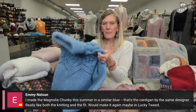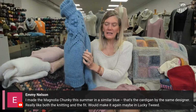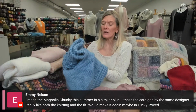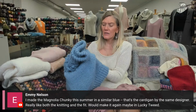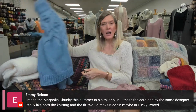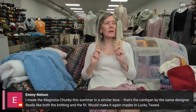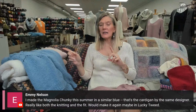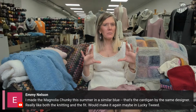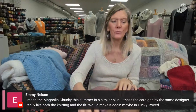There's also a version of it that's a slightly lighter gauge and short sleeves for summer. It is a lighter gauge, right, Emmy? I thought it was something like 4 to the inch. Anyway, super cute. I would make this again for summer. I think that would be really pretty. And correct me if I'm wrong, Emmy, but I think that the Magnolia Chunky has the motif at the bottom. I can't remember. There were so many versions of it, and it's so cute, right?